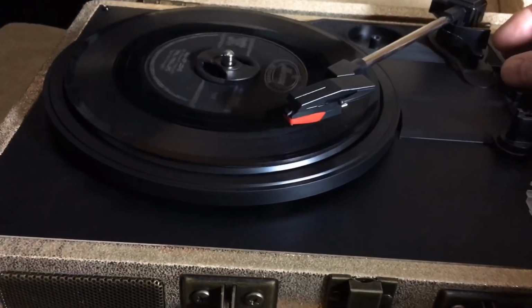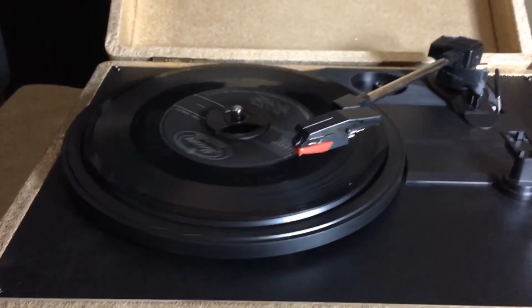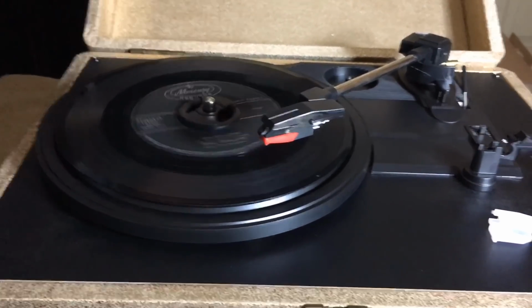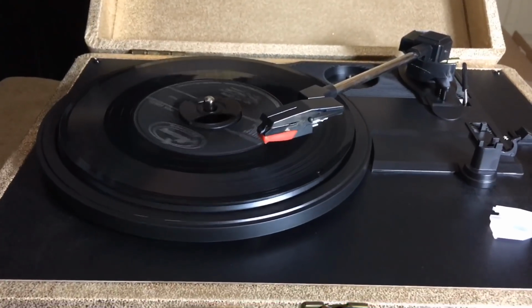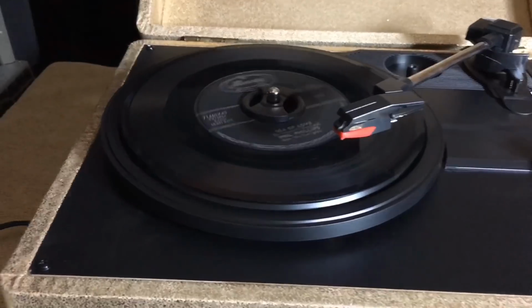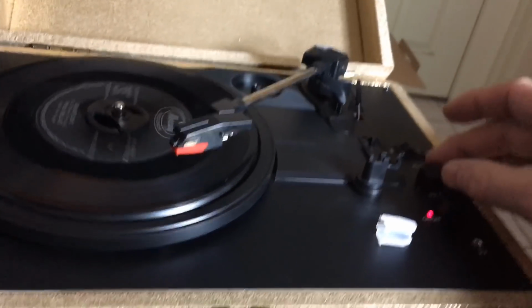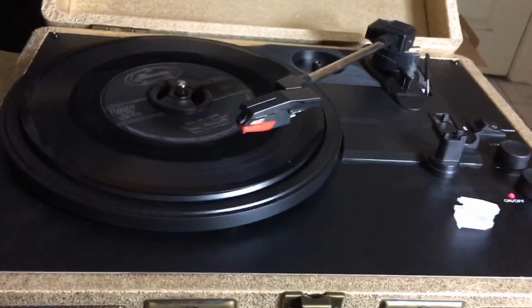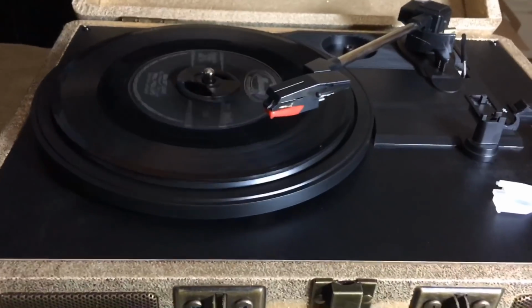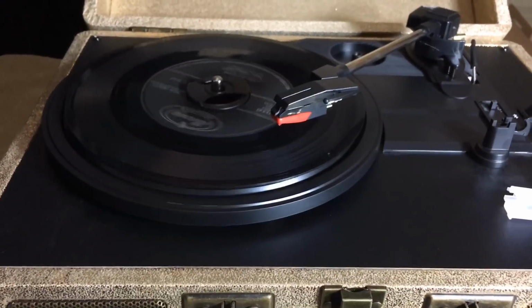It's a slow descent, and you can pull it up if you don't want the copyright police after you, or if you change your mind and maybe you want to spin something else, or try a different record on there. But I'm also going to do a pitch adjustment, and I'm going to do that with my phone and the RPM app that I have, so we'll get it spinning at the right speed.